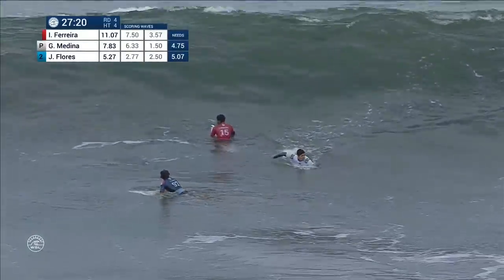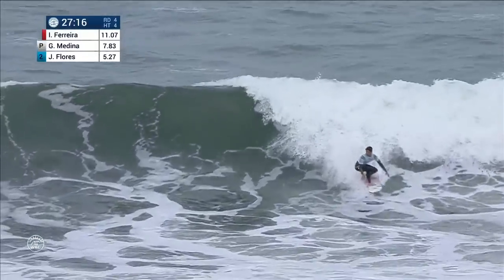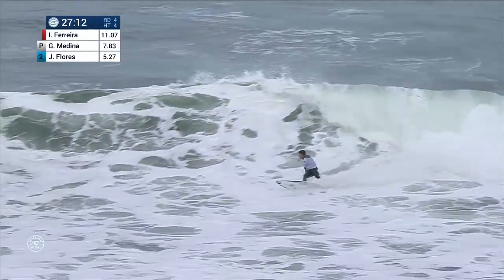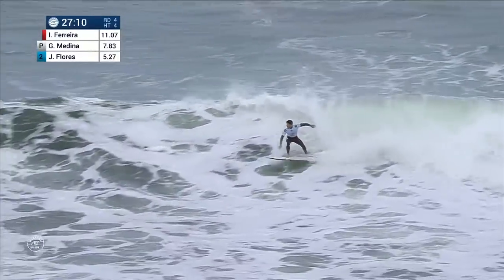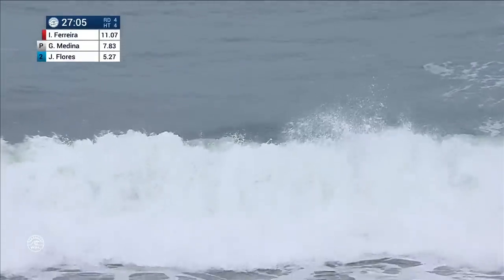Paddling is Gabriel Medina. Needing a 4.75 for the lead. Clean snap to start on the open face. Now he's jamming down the line. Looks like he's clear for takeoff. Misses the backside air.